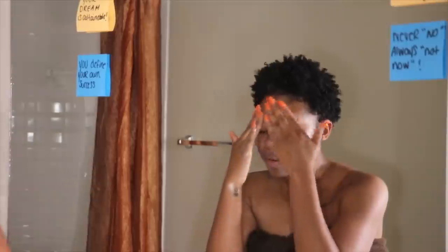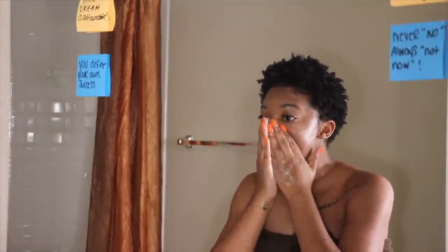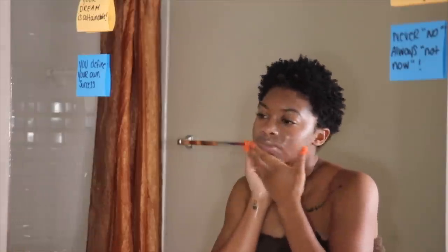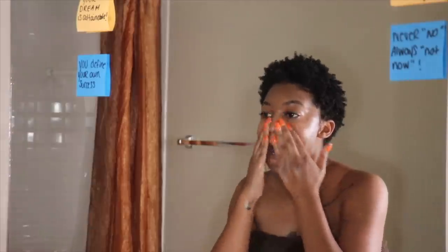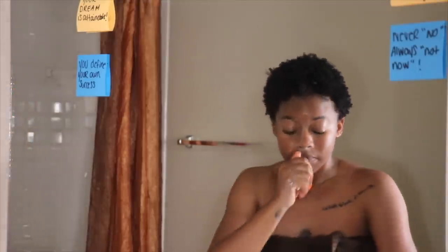Another thing I love about the oil cleanser is that when it gets in contact with water, it actually turns into like a milky cleanser. So you don't have to follow up with a facial cleanser after using it. I always do just to be safe, but it actually turns into one itself. After cleansing my skin with the oil cleanser and rinsing it off, I'm going to get ready to hop into the shower.